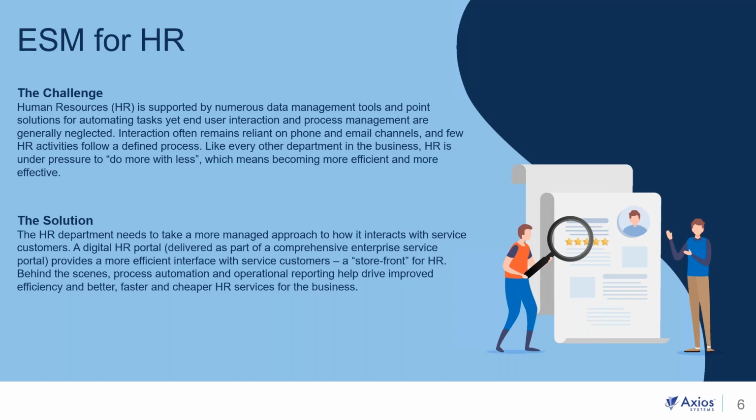And let's move on to ESM for HR. Some of the challenges we see here is that HR is supported by numerous data management tools, that user interaction and process management are generally neglected and remain reliant on phone and email channels. And HR is under a lot of pressure, especially these days during the pandemic, to do more with less, which means becoming more efficient and more effective.